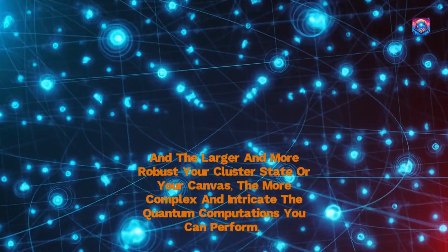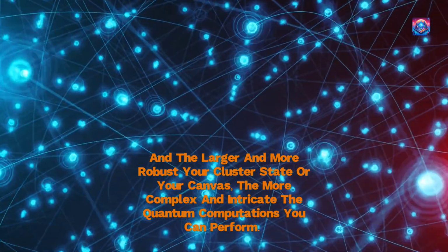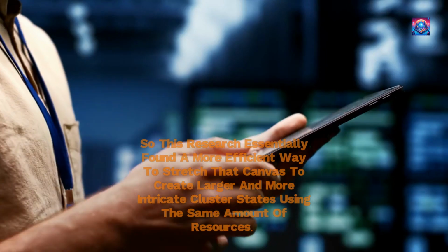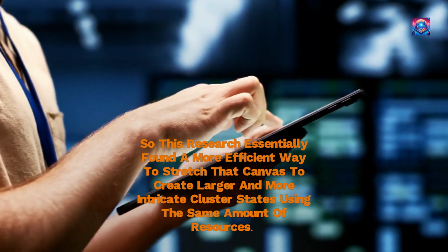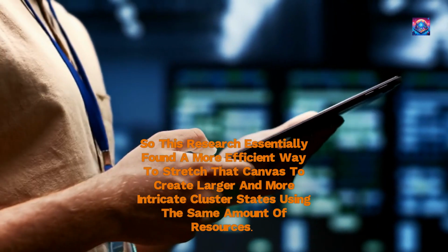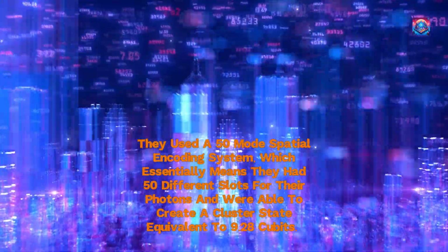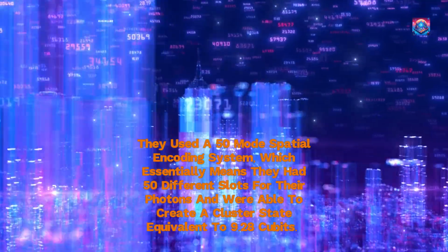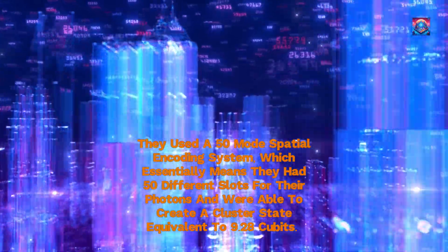And the larger and more robust your cluster state, or your canvas, the more complex and intricate the quantum computations you can perform. So this research essentially found a more efficient way to stretch that canvas to create larger and more intricate cluster states using the same amount of resources. Exactly. They used a 50-mode spatial encoding system, which essentially means they had 50 different slots for their photons, and were able to create a cluster state equivalent to 9.28 qubits.